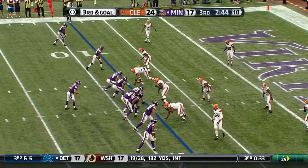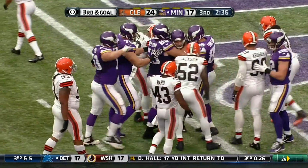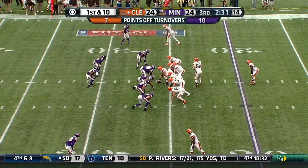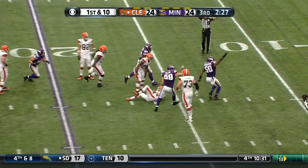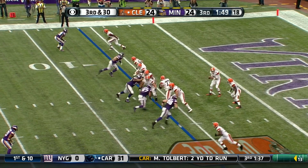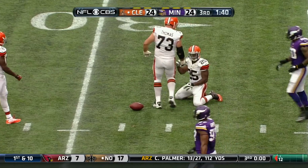Peterson at the top of your screen, third and goal at the eight. He ran one in earlier. He runs in another. Second rushing touchdown for Christian Ponder. He's thrown two picks. He's got McGahee in the backfield. Back to throw. Henderson comes through. It's the first sack for Aaron Henderson. And the run by Obanaya as he takes it up. And boy, he was close, wasn't he? He was just that close.